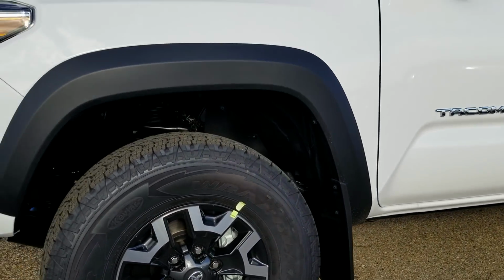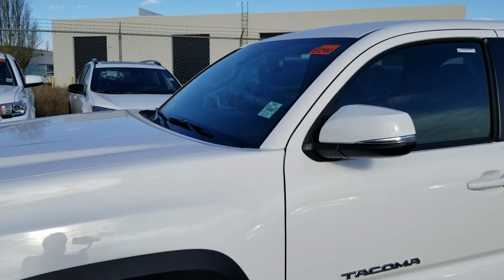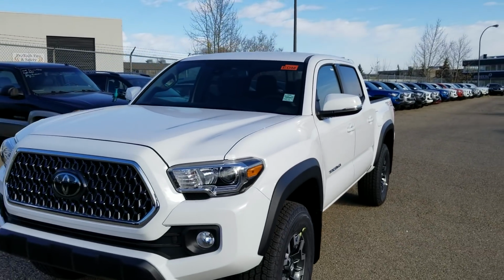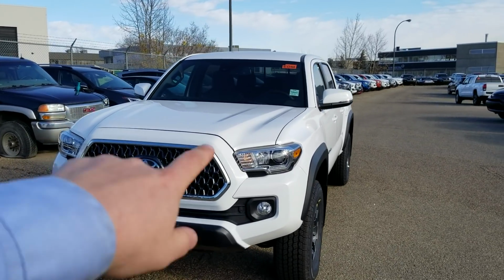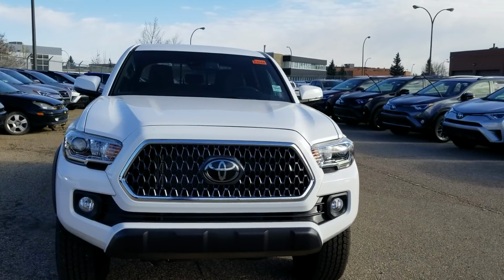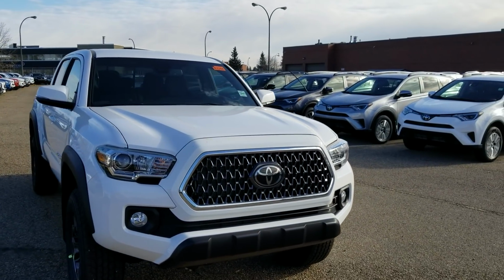Comes with mud flaps, the non-painted fender wells. You're going to get signal lights on the mirror here, painted door handles. As we come along the front, you get the LED daytime running lights just around the headlights. Fog lights. Now this has the Toyota Safety Sense.